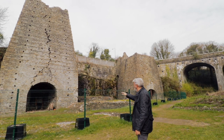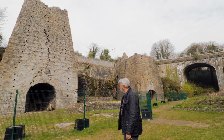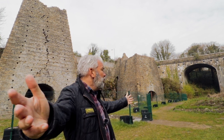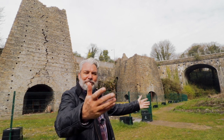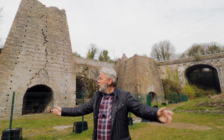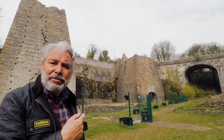I can't actually go in because it's fenced off, but let's see if we get a closer look. What is amazing, look. There's no one here. All this history and heritage, as well as beautiful countryside. No one here. Anyway, let's go and take a look around, see if we can get a bit closer.